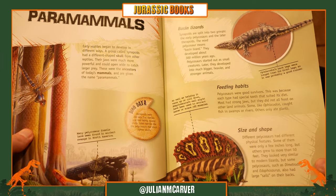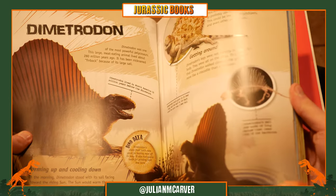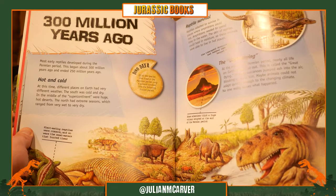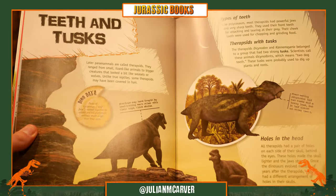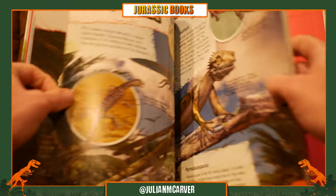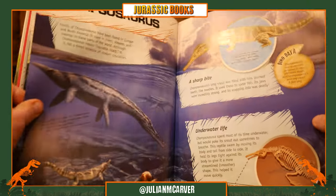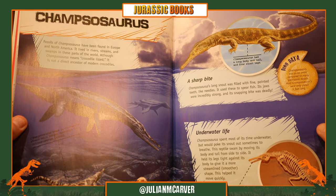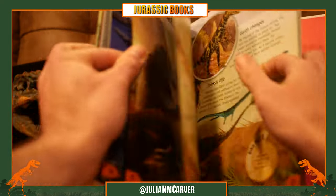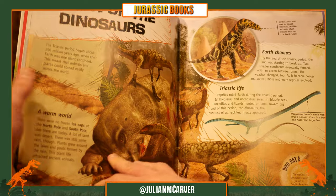Paramammals. Dimetrodon. I'll try to just scroll through the pages here quickly. 300 million years ago. Teeth and tusks. Real reptiles. Champsosaurus. Lizards and snakes. Great photos here.